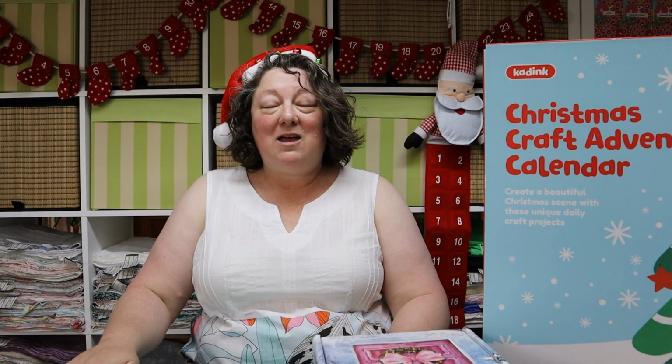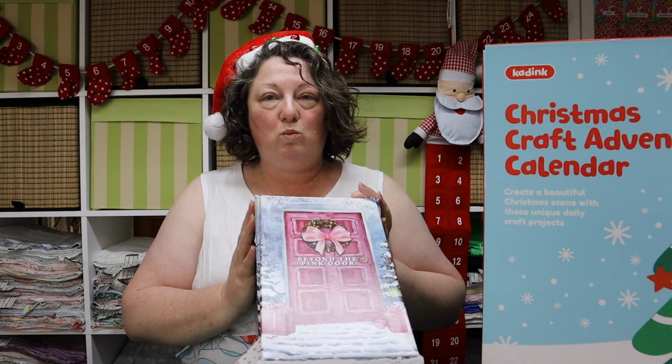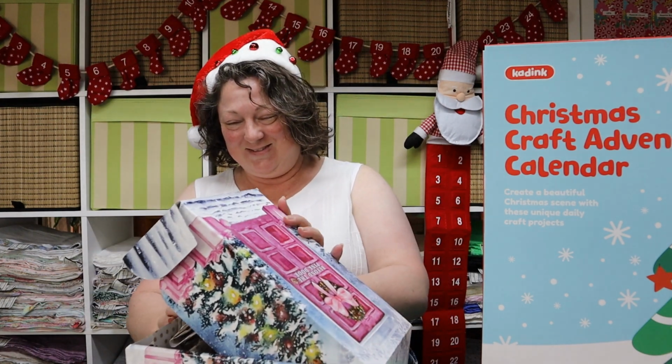Okay, so you will have seen me putting a pattern together, cutting it out, making some adjustments on. So that's all ready to go now. So that's what I'm going to be doing this afternoon. However, before we get to that, we have some advent calendars to open. And being day 5, first up, we have the Beyond the Pink Door advent calendar, which has just all fallen out. That was not very good.